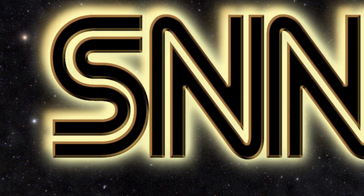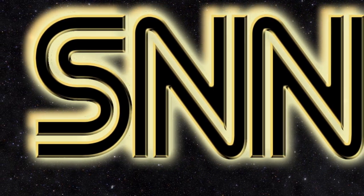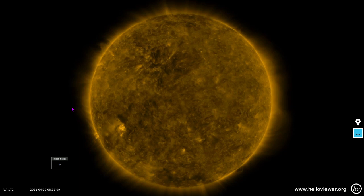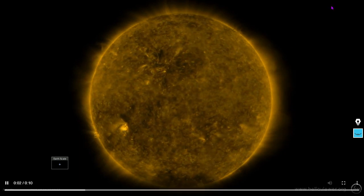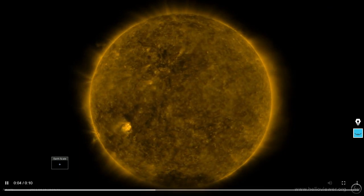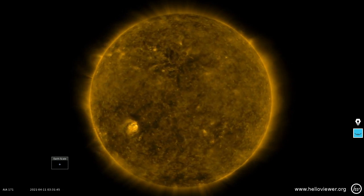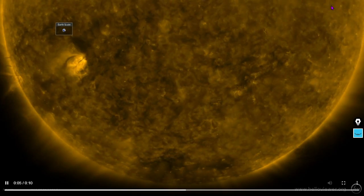Last but not least, we're going to close things out with some more imagery of the closest star, El Sol. And if you've got comments for the sun directly, leave them in our comments. Perhaps we'll read them in a later video. Here's 171 angstroms, the full disk view. And we're going to show you a close-up of the southern hemisphere. So here's the southern hemisphere.